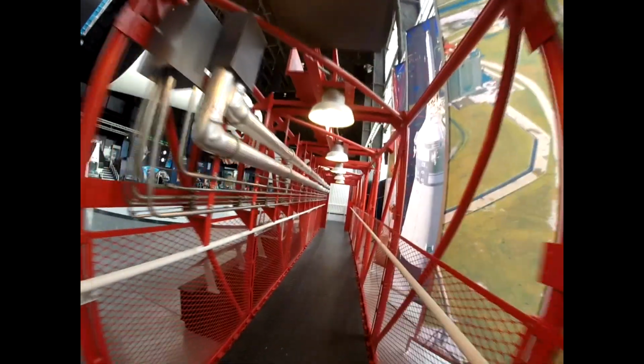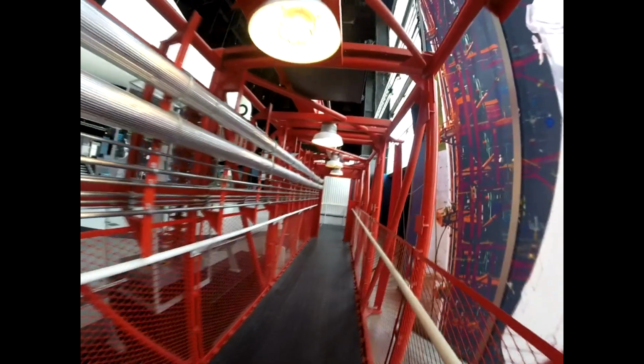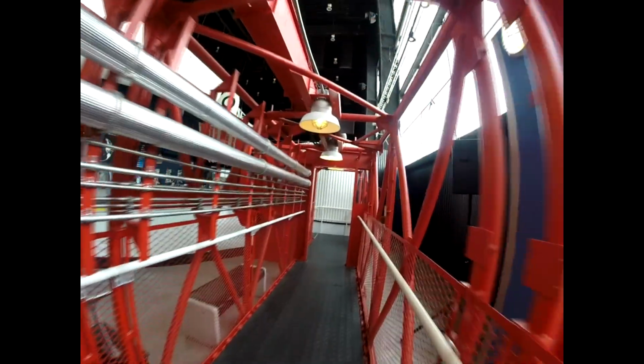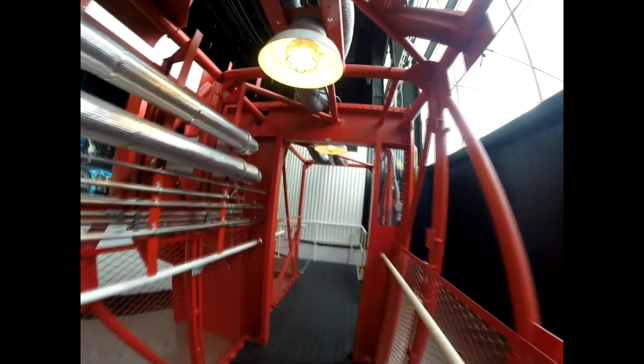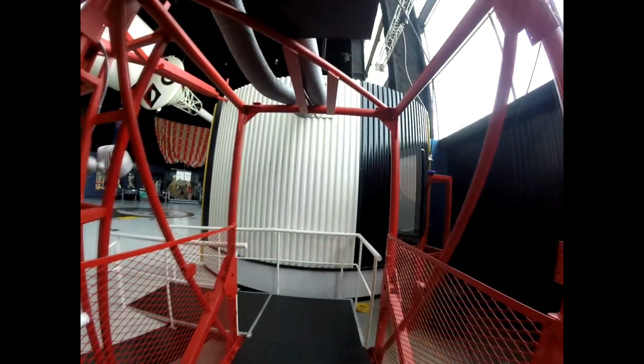This is actually the swing arm, which is attached to the launch gantry that all of the lunar astronauts walked down to get into the spacecraft before they went to the moon. After the program was discontinued, the launch complex was dismantled, and this was brought to Huntsville.